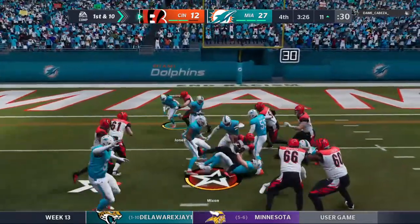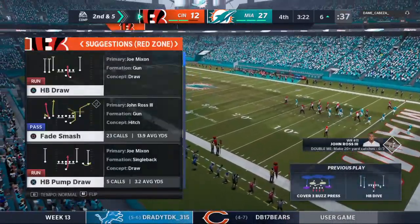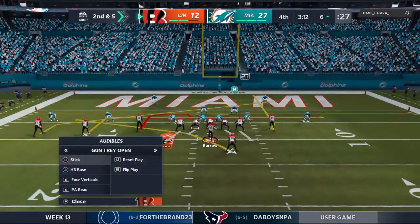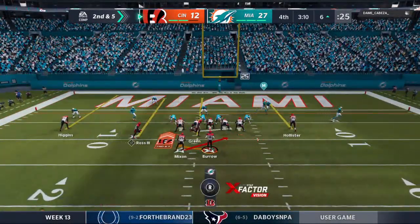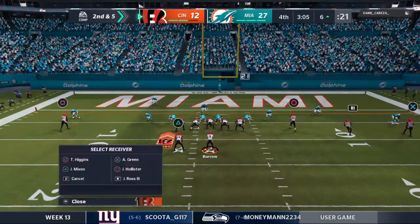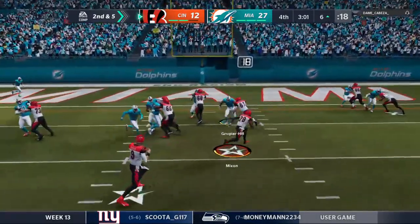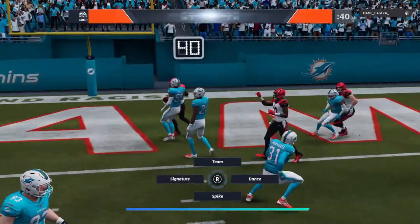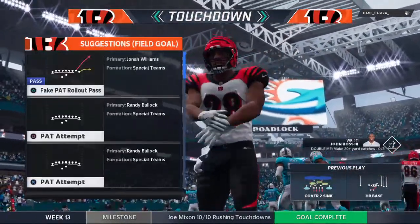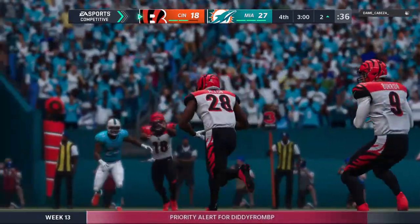Here's a give to Mixon. And he's going to be brought down just shy of the 5 at the 6. 5 yards on the carry. Good pickup on 1st down. Now 2nd and 5. Snap will come from the 6. Again, it's Mixon. And he will take it on in for a Bengals touchdown. A 6-yard touchdown run. And the Bengals are able to draw a bit closer.